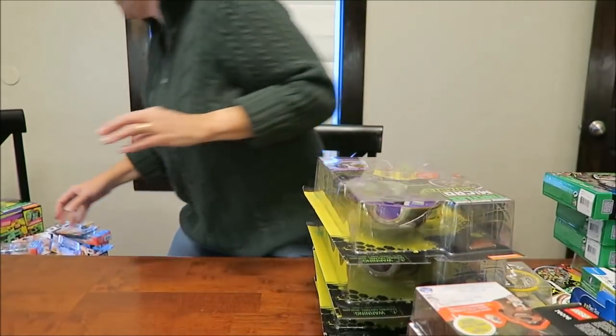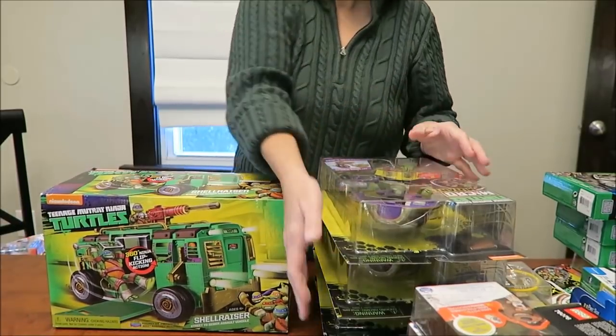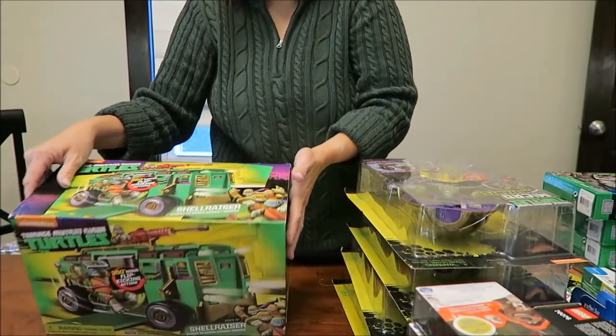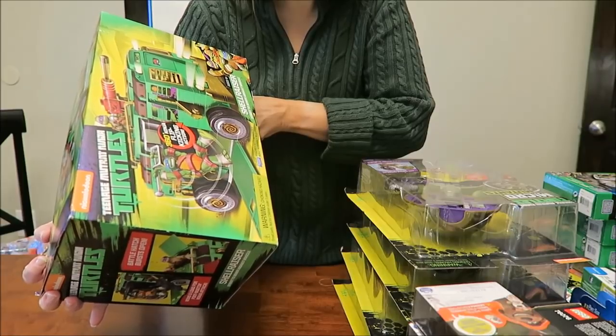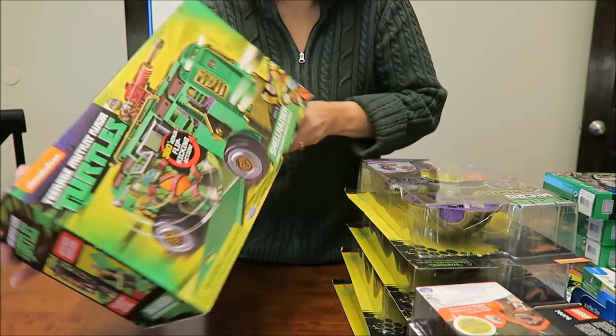And then the other Ninja Turtle thing, I think this is the last Ninja Turtle thing we bought. I know they have tons of sets, but I really wanted him to have the van. Ever since I first saw the van, I wanted it for him. This is the Teenage Mutant Ninja Turtle Shell Razor Street to Sewer Assault Vehicle.